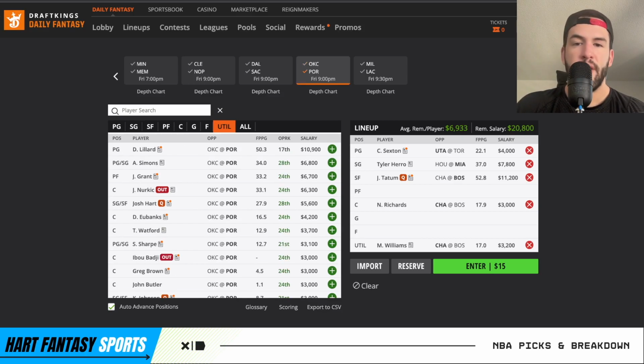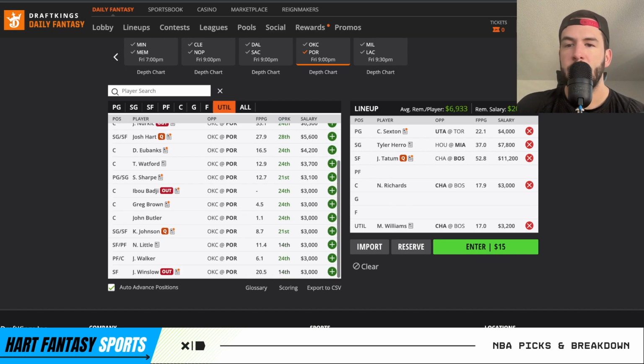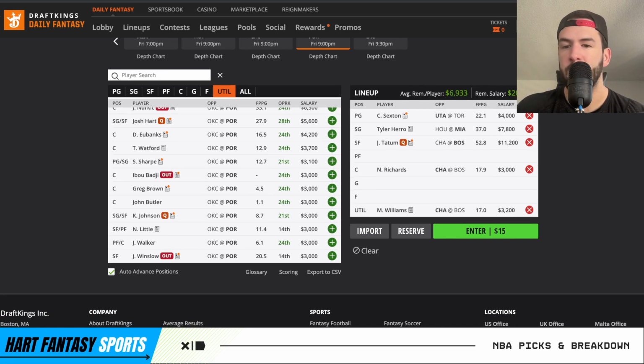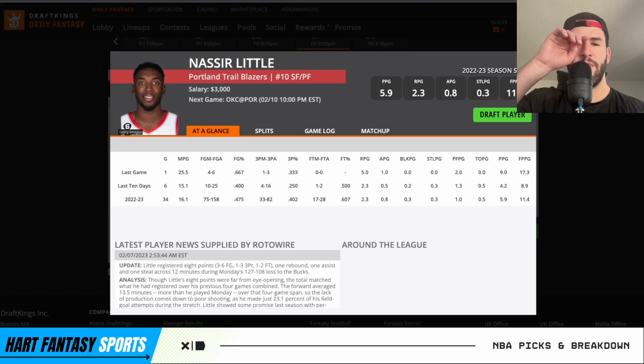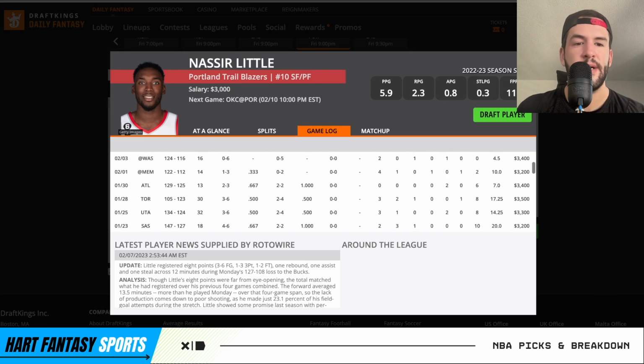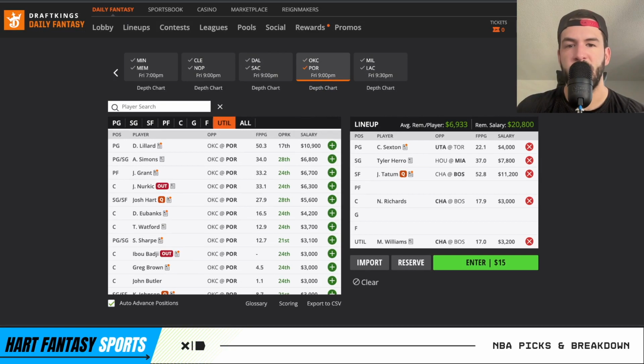On the Portland side, another team, not a lot of interest. All fine contrarian spin-up options at their price points. Eubanks and Watford are splitting the center minutes, but I don't think we need to go to them with all of the great center options at value today. And then I think the favorite play would be Nasir Little if he starts, at 3,000. He should see at least 30 minutes. He'll be productive when he's out there. So yeah, I think it'd be my favorite play, but it really comes down to if he starts or not.